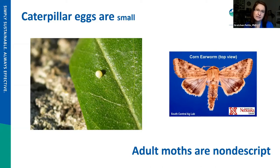Yes, you could look for eggs, but really looking for the adult moths, because the moths are going to lay the eggs, right? We're going to talk about how to monitor for those because they are night flyers. So that's really the only time you might see them, maybe around your lights, your back door lights or field lights that you have. They're kind of nondescript, so they might just look like any other moth that's up there. So learning how to identify corn earworm adults can be a helpful thing to do.